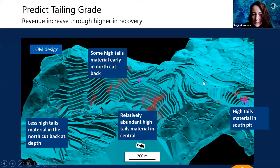This is a static image of the same thing. So these are the different zones within the pit. So the red and the pink relate to low recovery material, and this was put over to one side and not processed through the plant. And as I say, some of this information, some of these insights are still being used now, almost 3 years later.